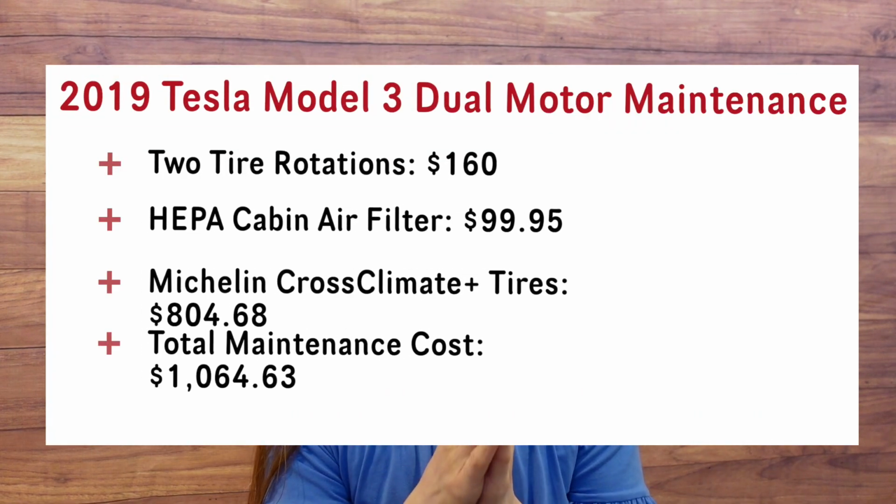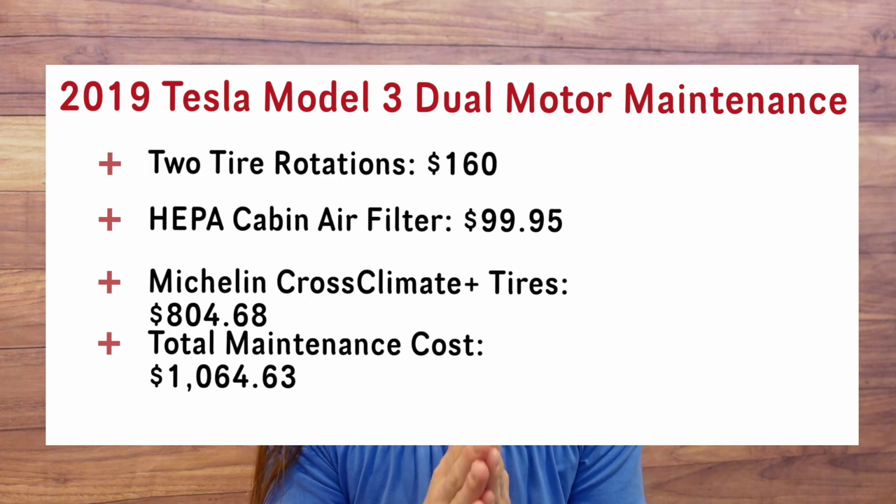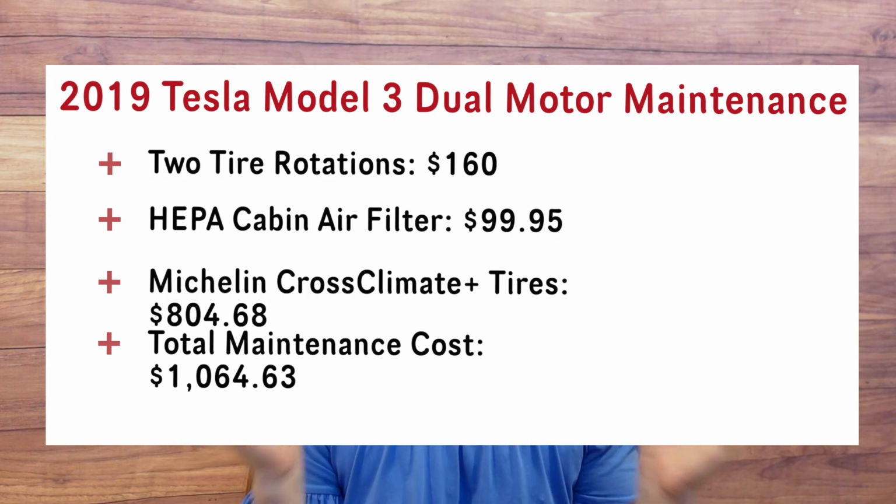Okay, now you might be wondering what other things we had done. We did have the oil changed once. I'm just kidding, I'm seeing if you're still paying attention. The only other thing we had done on our Tesla, when we bought it, when it was less than 2 weeks old, there was a rattling noise coming from behind the steering wheel. So Tesla came out, they fixed it, the rattle noise was gone, and that cost us $0. That was free, that cost nothing. That's it, that's all the maintenance we had done on our Tesla, people. Like literally that's it. So grand total maintenance costs for the Tesla was $1,064.63. That's it.